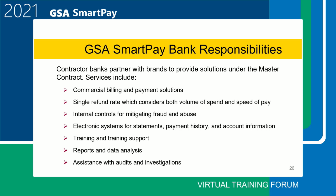For audits, the contractor shall assist any authorized unit of the government or tribal organization by providing reasonable access to all GSA SmartPay administrative, financial, and management data. For investigative assistance, the contractor shall assist any authorized unit concerning alleged wrongdoing or suspected fraud, waste, misuse, or abuse by agency employees or those entities doing business with the government or tribal organizations.